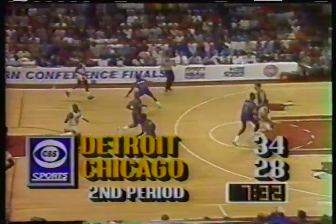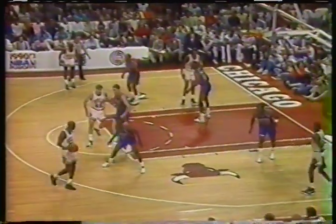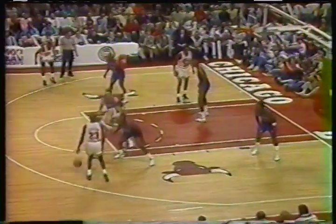Vinny Johnson. Great strength does Johnson have when he gets in the paint. What a shot that was. I mean, he changed that shot twice in order to get that up over the top of Neely. Pistons again with their biggest margin, tying it at 6. Dumars guarding Jordan. That's off the mark.